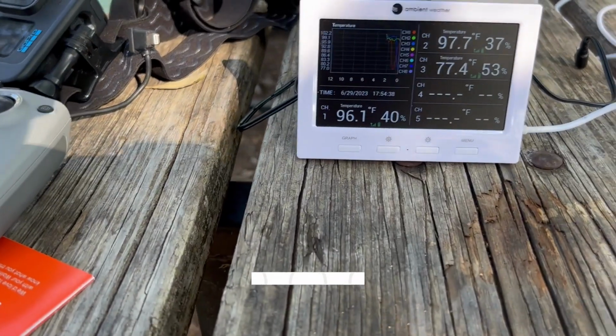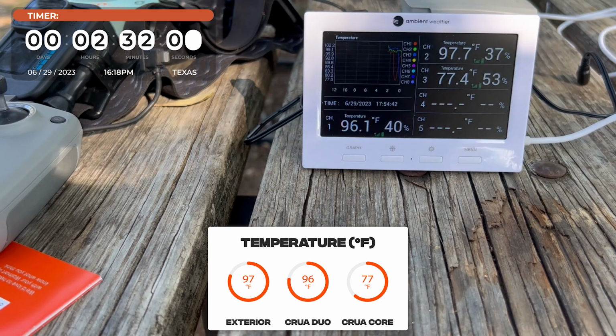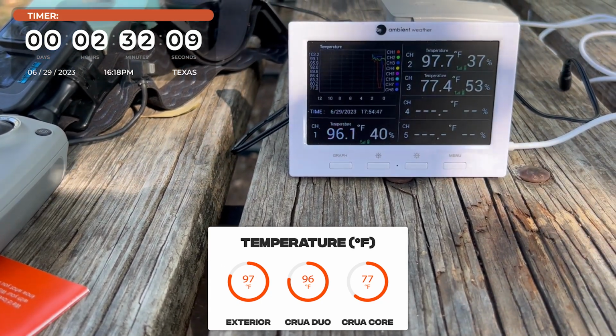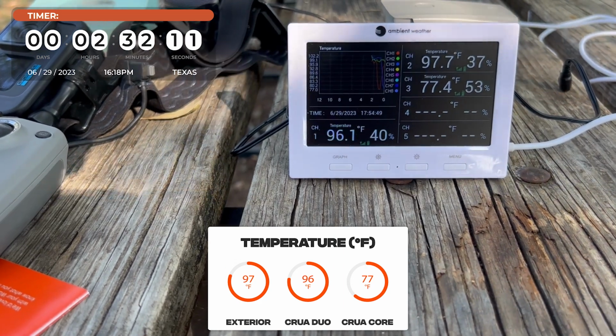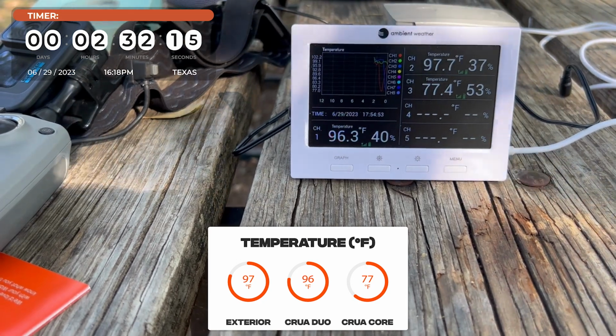Okay, so the moment of truth for the Culla this time. So here we go. We got it down to 77 as well, 97 outside, so the air temperature outside has dropped a degree as well. But 77 degrees, so it's 20 degrees Fahrenheit lower than outside air temperature in the shade. That would be even higher, but we've moved the thermometer into the shade.